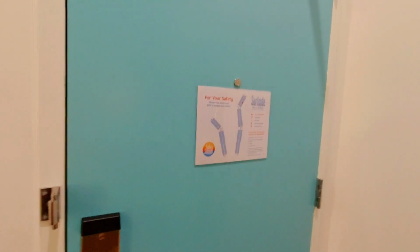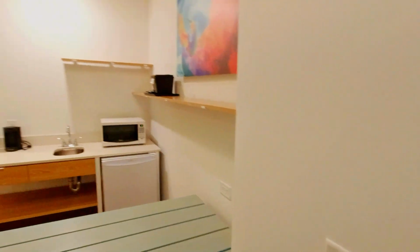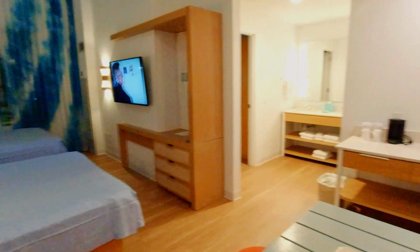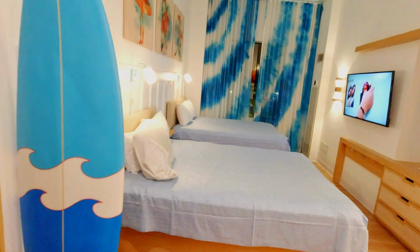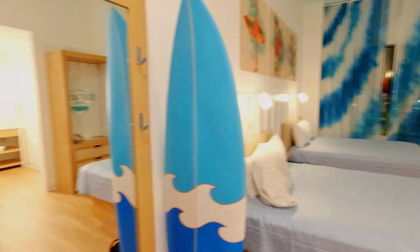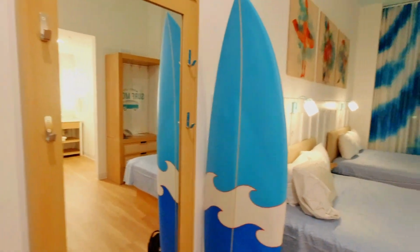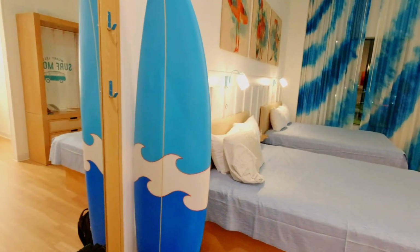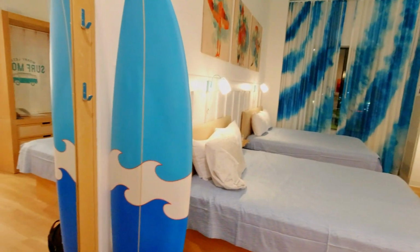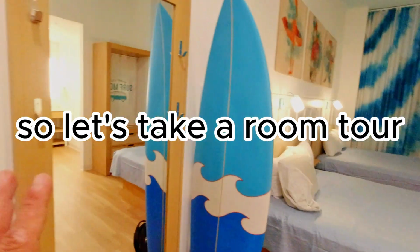I was upgraded. I'm just going to say it. I was upgraded. Happens all the time. I don't know why. When I'm by myself, I get upgraded. Bought these on Chase Sapphire and got some 5 times points. And then they upgraded me. So I don't know if Chase communicates with the Endless Summer Universal, but they ended up giving me a bigger room. So let's take a room tour.